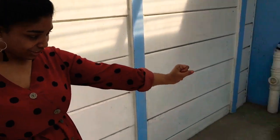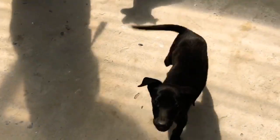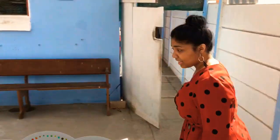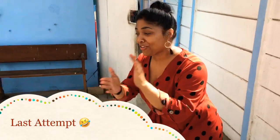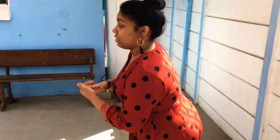They are extremely clever, so now they don't want to run, but I'm going to try for the last time. Tiny, tap, this side, this side. Okay guys, we're going to try for the last side, and then I'm going to give them some treats. I'm going to see what they're going to do now.